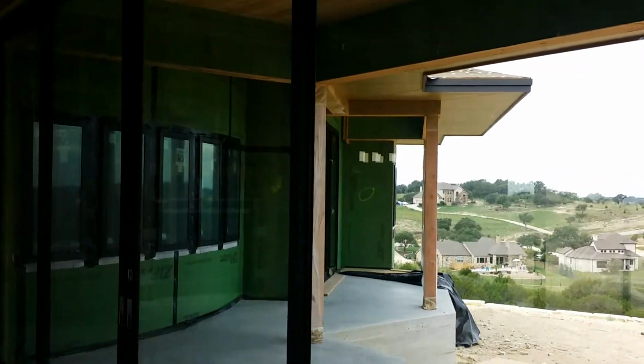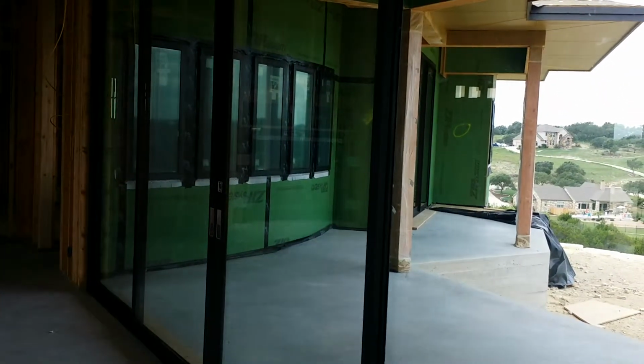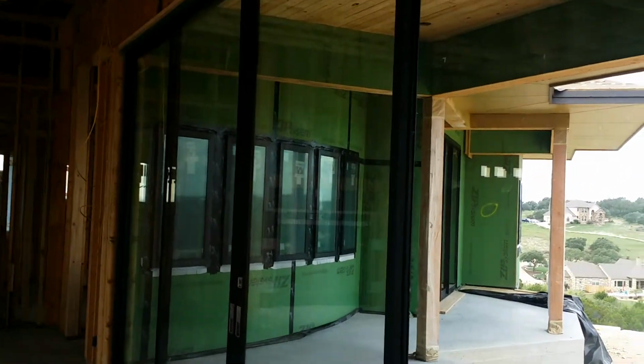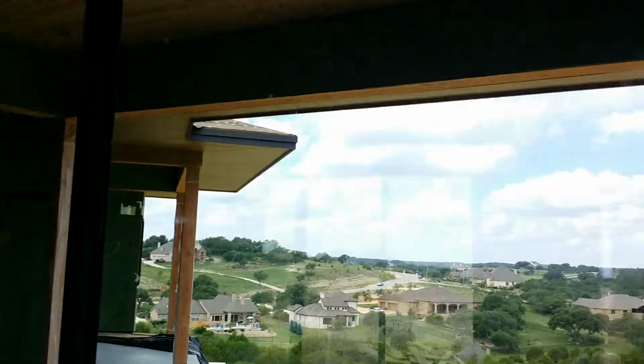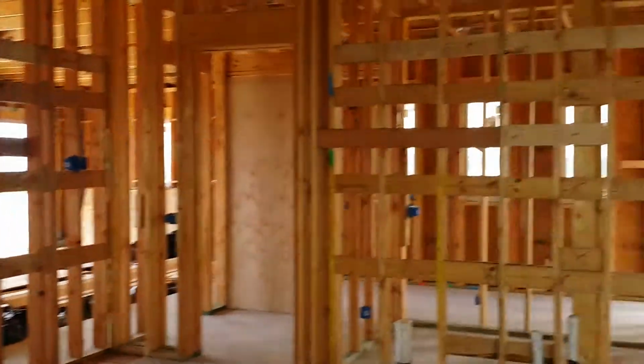You can see through it, but it does cut about 77% of the sun's energy out as it comes through. And with the 18-foot overhang, don't think we'll be having too much of an issue there. So this is our great room.